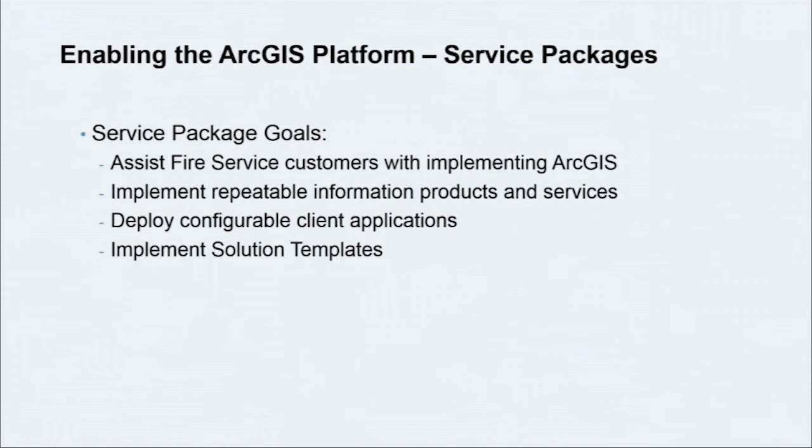So the first thing I just want to talk about is that as part of our professional services offerings, Esri has these package offerings. What we're doing right now is developing those for the fire service. The goals of these packages are to assist our customers with implementing the ArcGIS platform. So all of the technology that you've seen today, how do you get that implemented within your organization? We want to find these repeatable information products and services. You've seen some of these today.